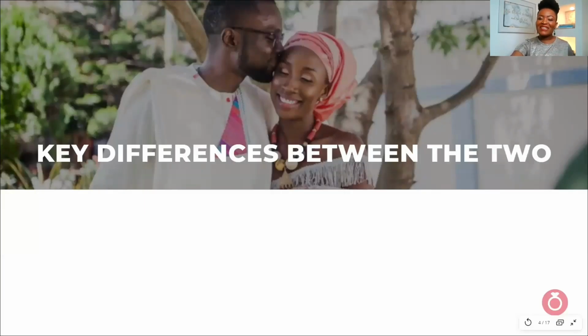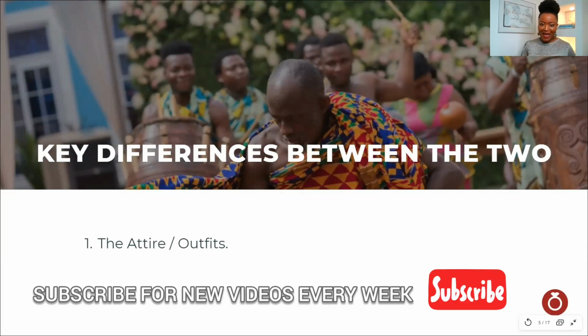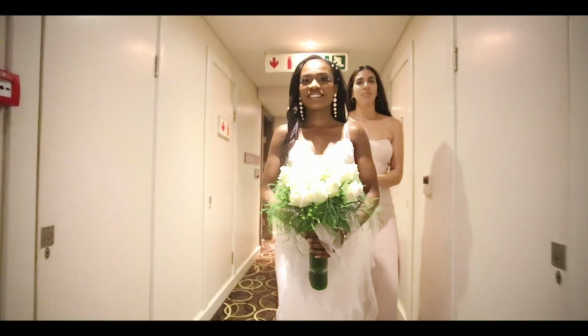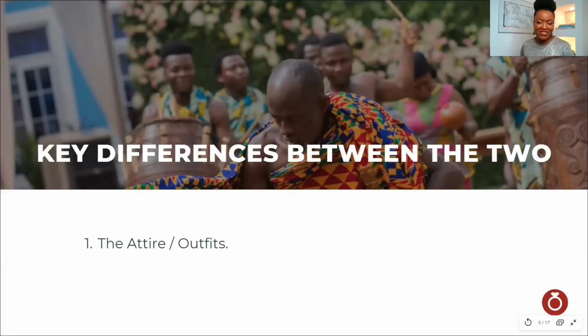So let's start with the key differences between the two ceremonies. The first and most obvious being the difference in attire or outfits. So usually inside of the white wedding, the bride will be expected to wear a white wedding gown or a white dress, and the groom will also be expected to wear a formal suit.